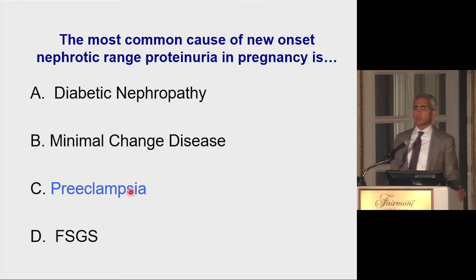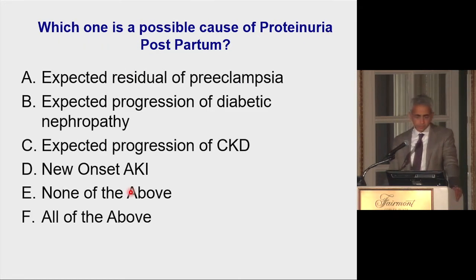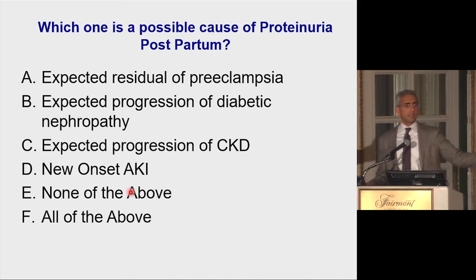In the United States, the frequency of preeclampsia is about 200,000 to 300,000 women per year. That's just in the US, and of course you can double that or 1.5 times that amount in Europe and so forth. Okay, what is one possible cause of proteinuria postpartum? So you're seeing a woman postpartum, she just had delivery a few months ago. What are we taught in terms of persistent proteinuria?